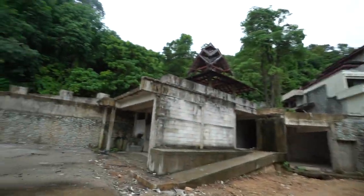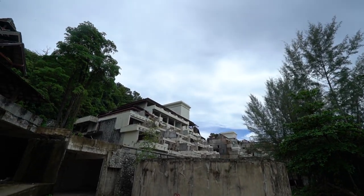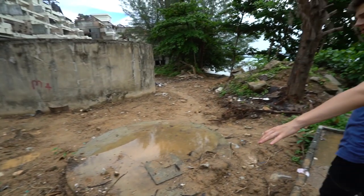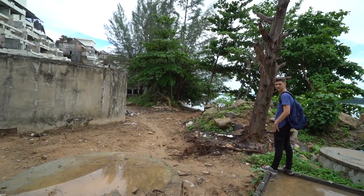Here we are though, in the back. It's that giant pool right there. Oh, you know why it looks different? There used to be a pool all along here. Oh, seriously? No way. Yeah. Wow. I remember I had to walk along the side here. Huh. That's why it looks different to me.